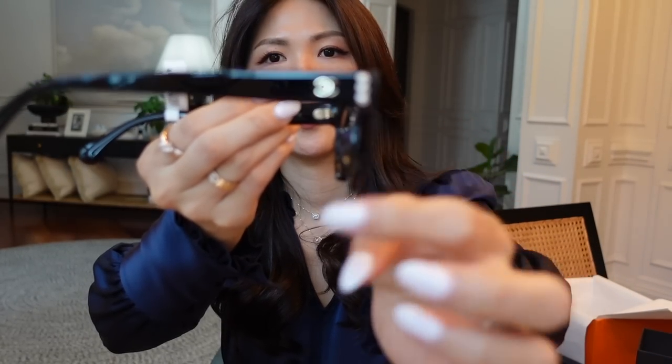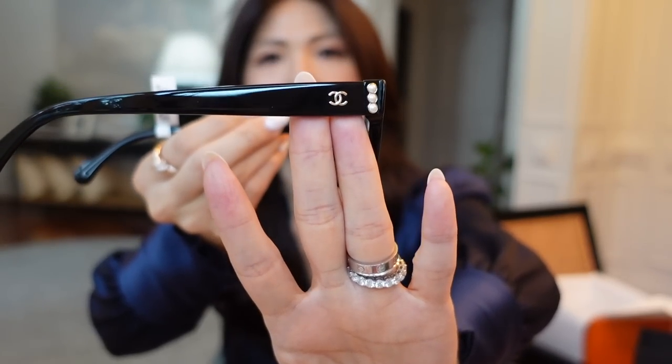Three right here, like dots, and CC. It's called butterfly sunglasses, but the retail price is $520. So they look like so. Super classy, right? And look like a professor or something, but very cute with tiny little CC there and pearls. Love, love, love. So these are new and lighter than these.